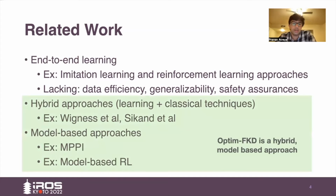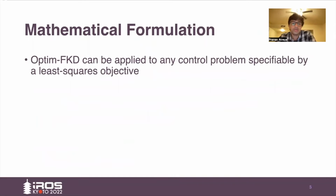Our approach, which we call Optim-FKD, falls under both the hybrid and model-based approaches. There are two key parts to our approach: learning a capable forward kinodynamic model and running a nonlinear least squares optimization to compute controls. Key to our approach is our ability to frame many control tasks as a minimization of a least squares objective. In turn, Optim-FKD can be applied to any problem that is specifiable by such an objective.